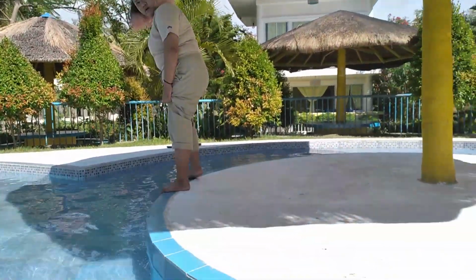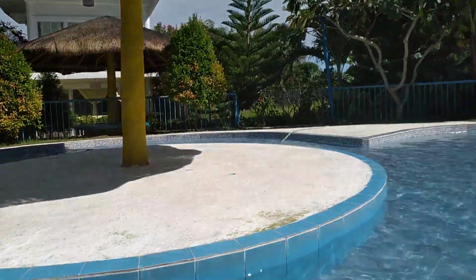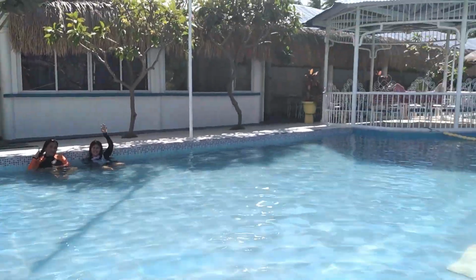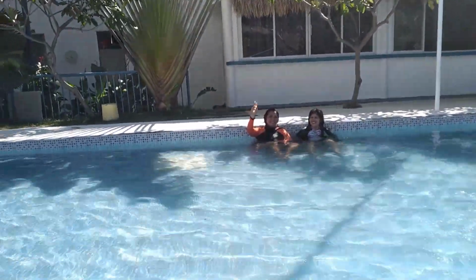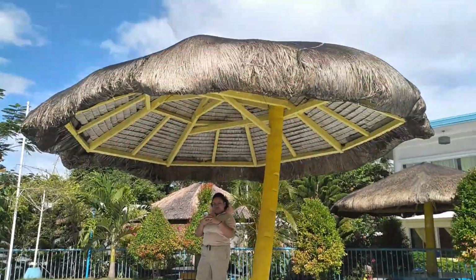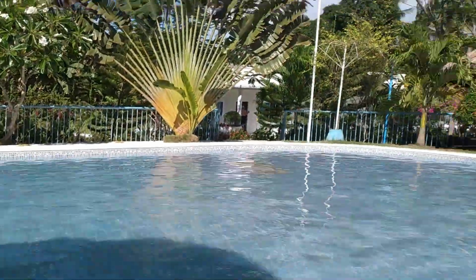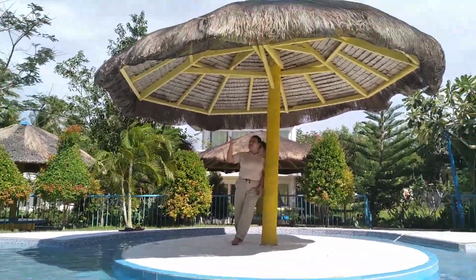You coming in, Sil? Nope. Come on. I know, right? It's actually like here, it's also shallow. You can see. Hi. Valmark and Danica are having a date there. Someone's just hiding under the umbrella. There's another one here. I'm going to this umbrella. Yay, very good. Yeah. Good thing you're under the umbrella.